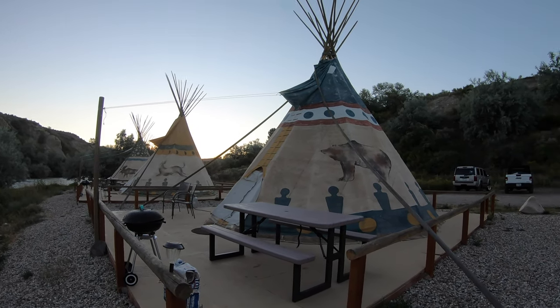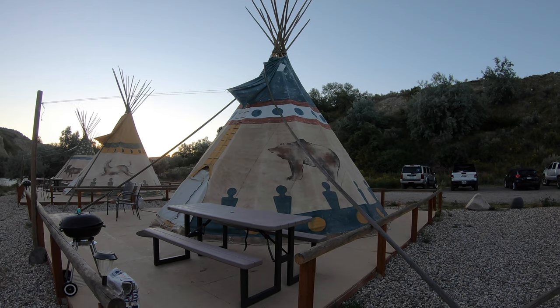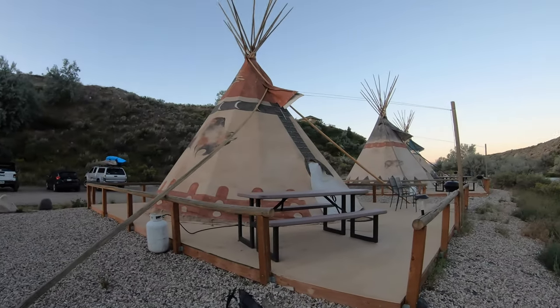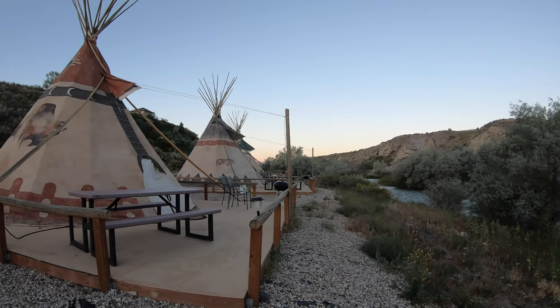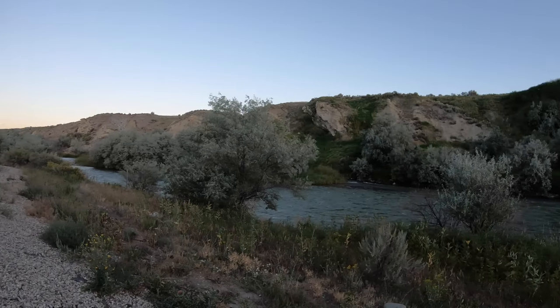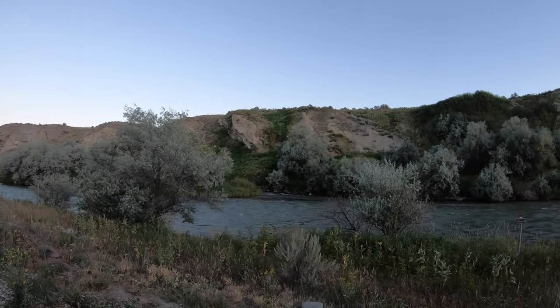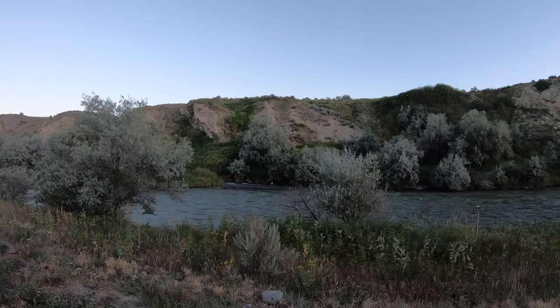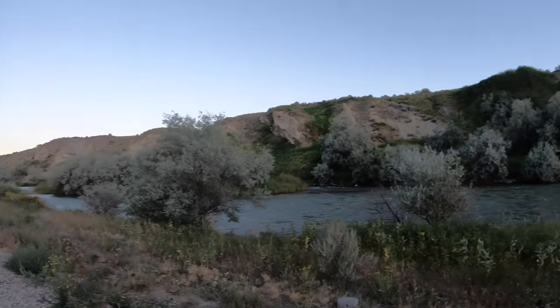Isn't it pretty? We stayed here at the Grizzly Tent. It's actually nice. It's really, really nice and pretty. Love it. And you're listening to the river's flow. It's so nice, relaxing, and sitting. And it's cool.